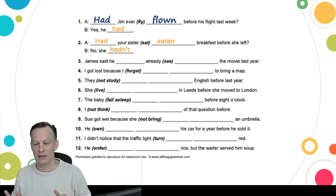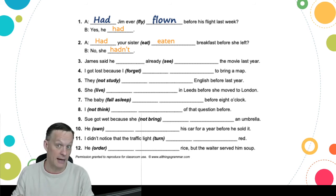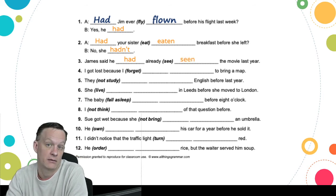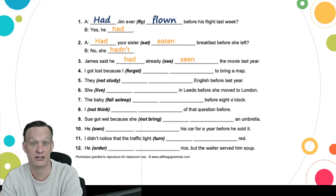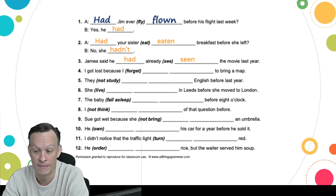James said he... the movie last year. So last year, before now, he said he had already seen the movie last year. Okay, he had already seen, the action of him seeing the movie in the past. It's the same in Spanish. It's very, very similar in Spanish.